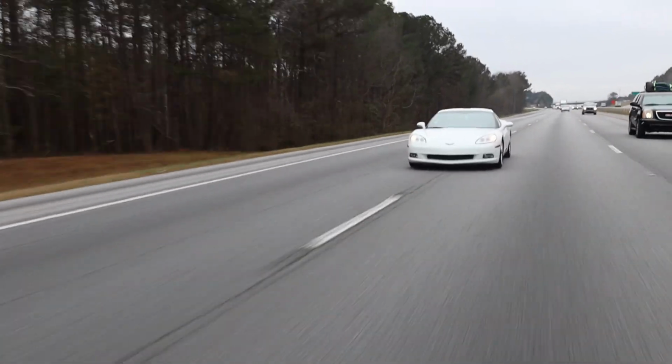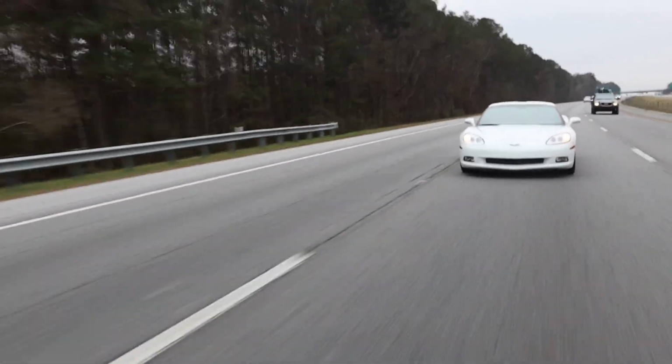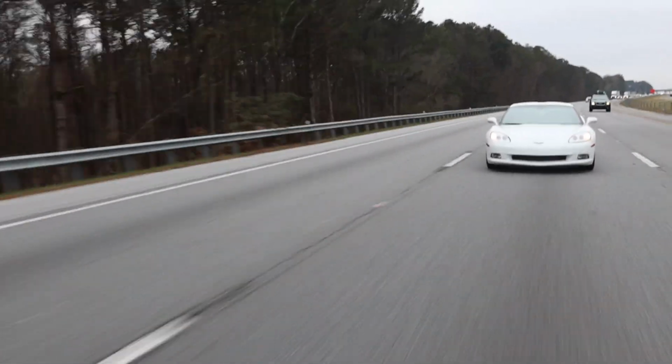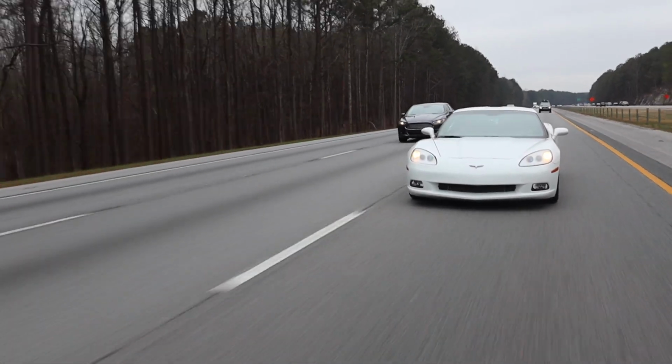Get up on it. You have to be careful in these Vettes, man. Oh yeah. Even if you're just in a stock Vette. I remember when these came out, you punch it in these, man, that back end, it'll get away from you. So you have to definitely know what you were doing. And that's even if you were in the automatic. I mean, it was just so much torque in these.